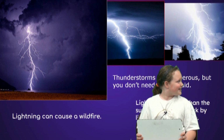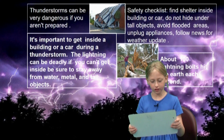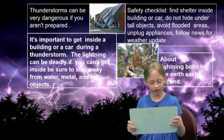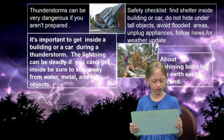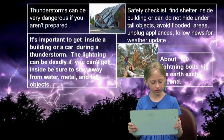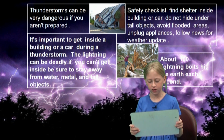Here comes Charlotte to tell you more. Thunderstorms can be very dangerous if you aren't prepared. It's important to get inside a building or a car during a thunderstorm. The lightning can be deadly. If you can't get inside, be sure to stay away from water, metal, and tall objects.